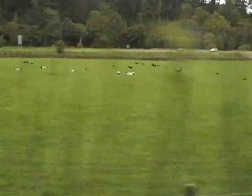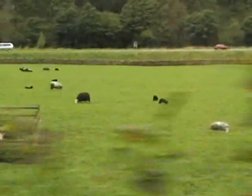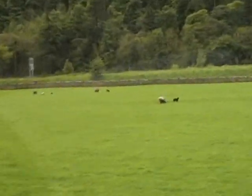Black lambs. Just find one or two. I think they only got the song wrong the other day. It's Baa Baa Black Sheep.